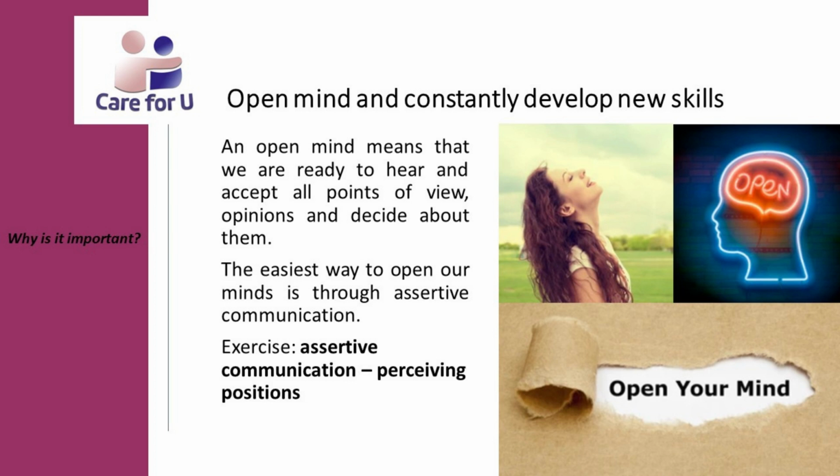Identify the issue. Choose an issue or topic you want to discuss or negotiate with someone. It could be a personal or professional issue. Identify the positions. Consider the different positions or perspectives people might have on the issue. Write down a list of at least 3 positions.